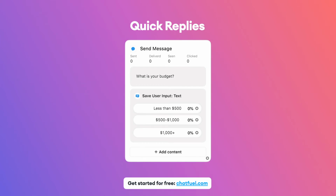After that, we have quick replies. By contrast, quick replies are like multiple choice questions. So the user input's great when you don't have a number of options that the user can choose from. Quick replies are great when you want to provide a couple of different options, like in this case for budget. And the use case here would be lead generation, right? We want to see how qualified or unqualified leads are.